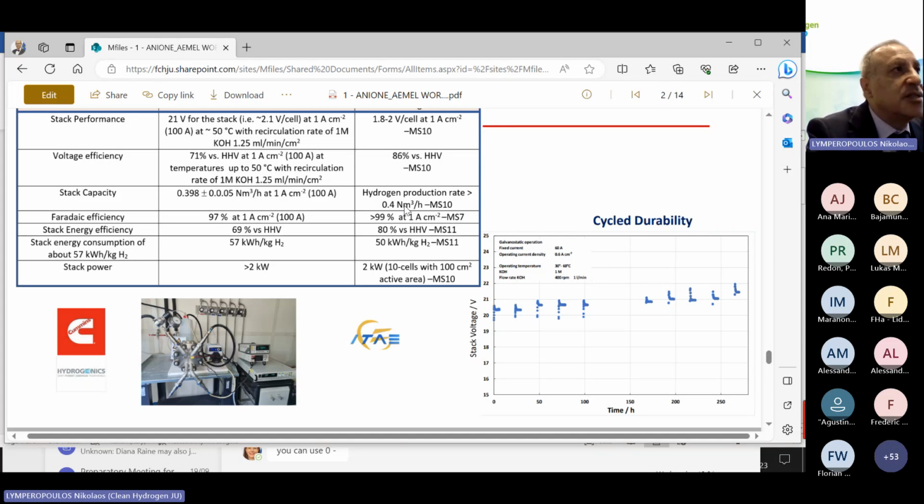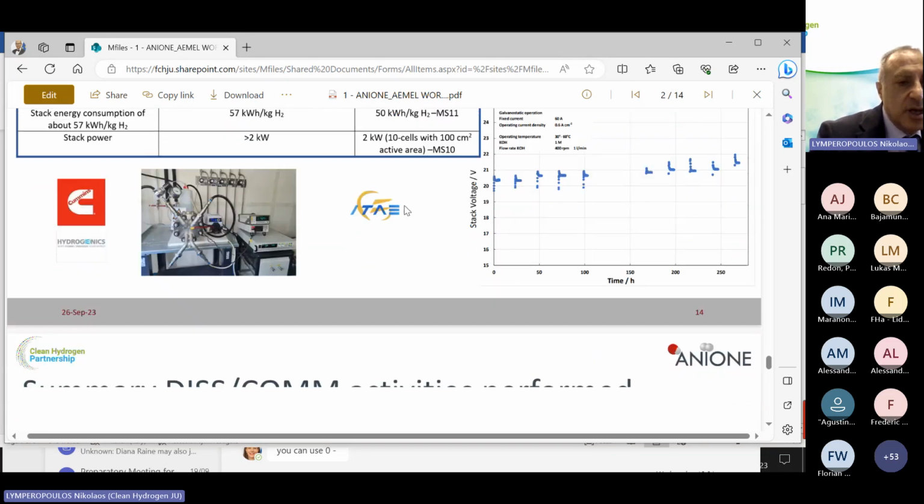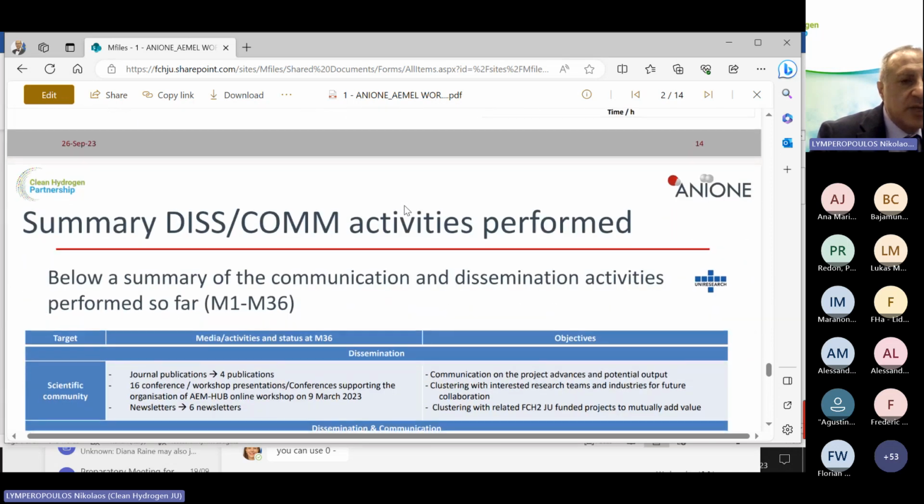The new stack was assembled after receiving feedback from the characteristics of the first stack. We have measured the series resistance, etc. We have used electrochemical diagnostics to understand the behavior. And the new stack is in principle less affected by these issues, and will be tested probably also after the end of the project as follow-up of this project, continuing the collaboration with CUMMINS.